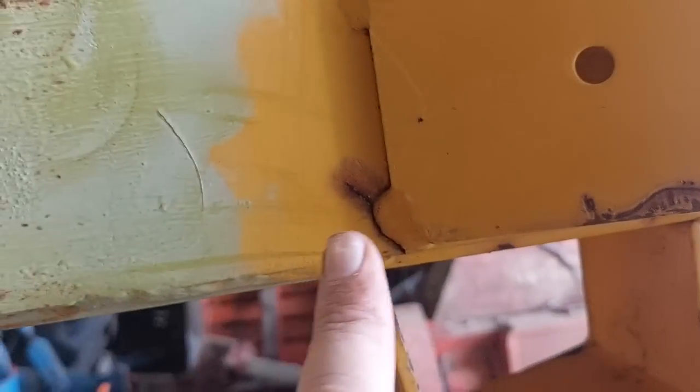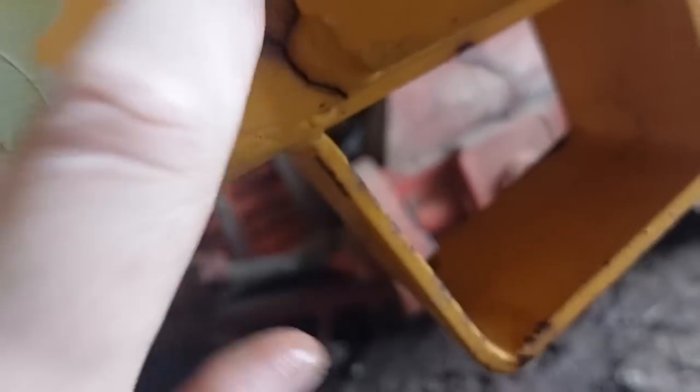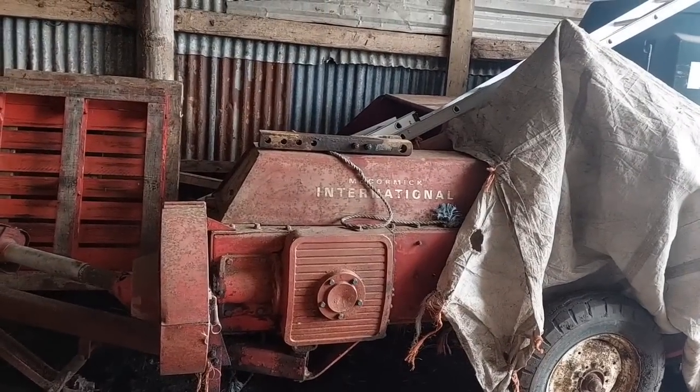We have just seen a little crack here as well. So, whilst we've got the welder out, it's nothing serious, but we'll just drill a hole in the end there, stop it going any further, and weld that back up. I'm sure we've got a bit of something going on there as well.